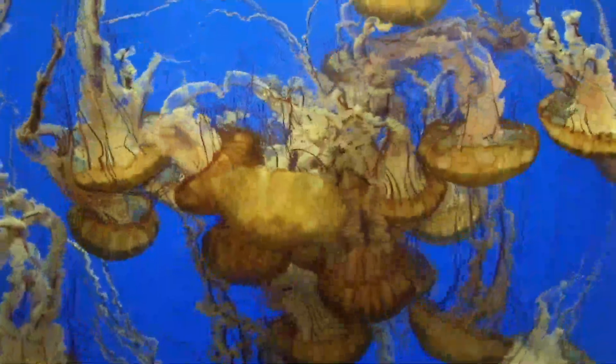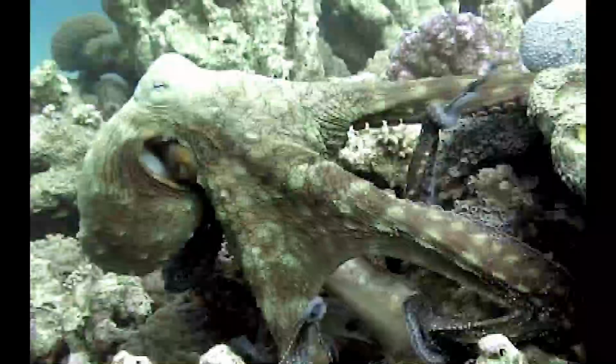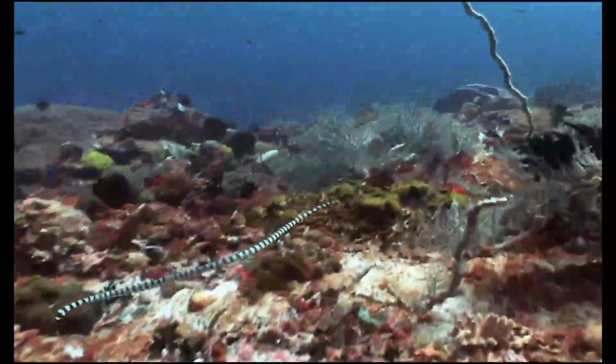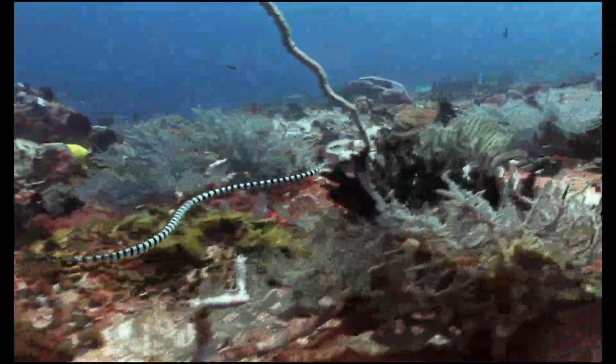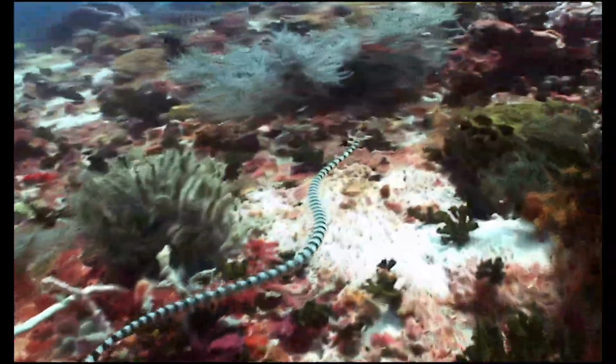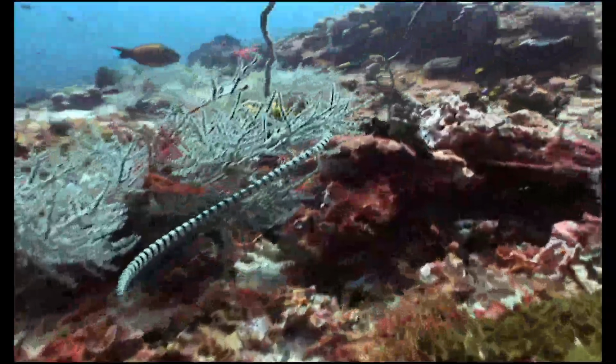The ocean is also home to animals such as jellyfish, octopuses, sea turtles, and even sea snakes like this banded sea krait. Sea snakes breathe air, but some can hold their breath for 2 hours.